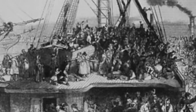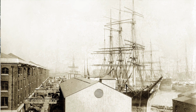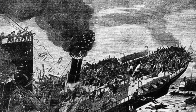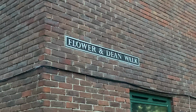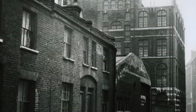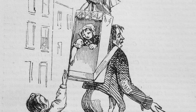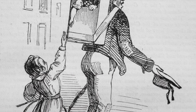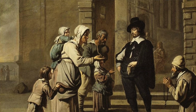Her and Stride opened a coffee shop near the docks, and although it was doing well originally, it was destroyed in the Princess Alice ship disaster of 1878. The couple then struggled financially and eventually split. In the last period of her life, she moved to Flower and Dean Street. She paid for her lodgings by conning people into giving money to her charity that didn't exist. She would also rent babies to go begging with. She also befriended a blind woman, pretending to be her long-lost sister.